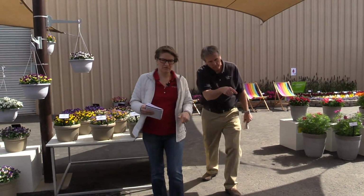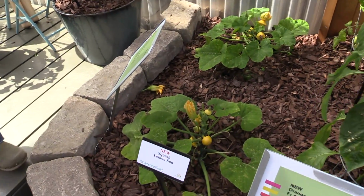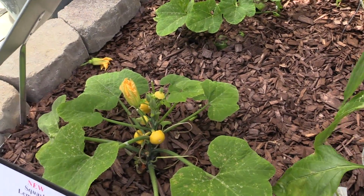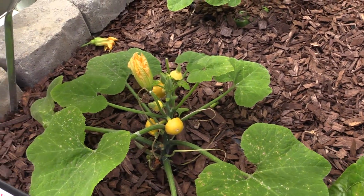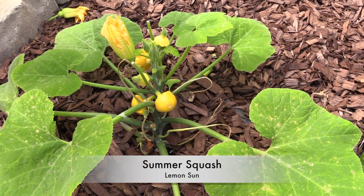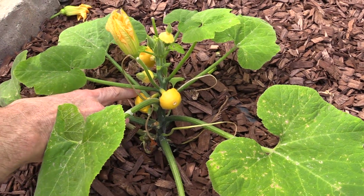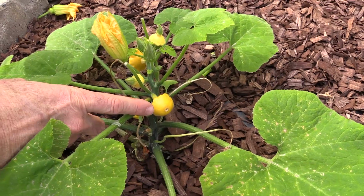Come on over this way, Chris, for some wonderful hand-picked vegetables. Do I get to pick vegetables? Well, we can't really pick them right now. But okay. Gen Z is zooming in on this one. It's called Lemon Sun Patty Pan. It's a patty pan squash. I see the little disc shape there. Yeah, you see that? Isn't that cool? Kind of UFO shaped as well.